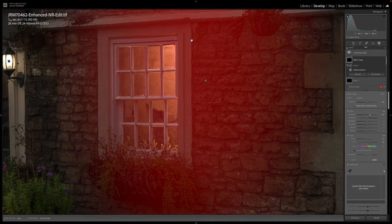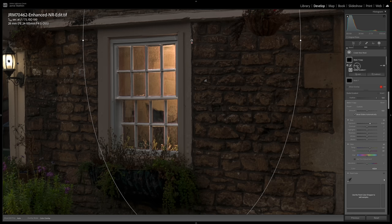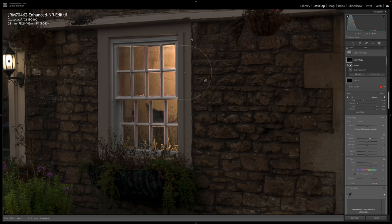We can go back into the brush. We can take a small brush and we can just drop that flow back slightly. And what we can do is we can just pop that back in there and just darken that down ever so slightly. There we go. So that looks better. I think that one just needs a whisper taken off of it.